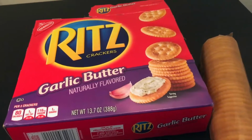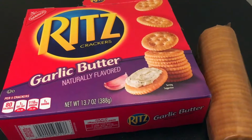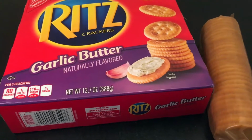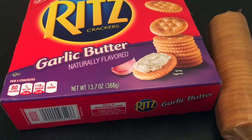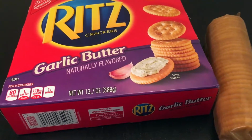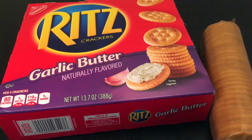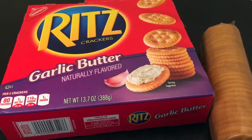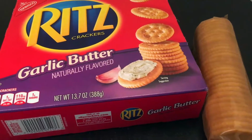The only reason I got these is because we were having a potluck for my sorority, and I ended up purchasing 3 of these boxes, and I made spinach dip. But yeah, I suggest if you live by yourself and you're not trying to feed multiple people, get the smaller packages of this. But anyway, the cracker is going to taste the same either way.